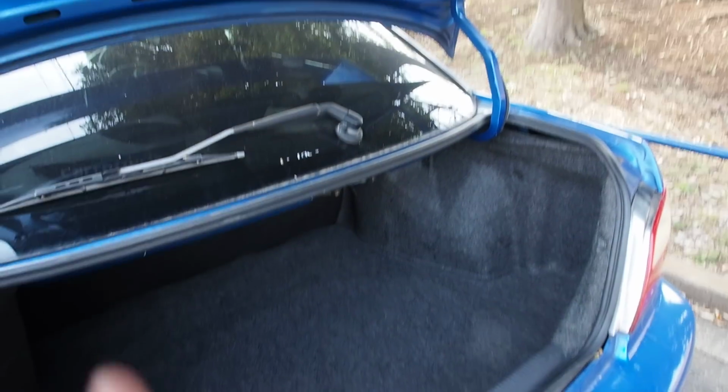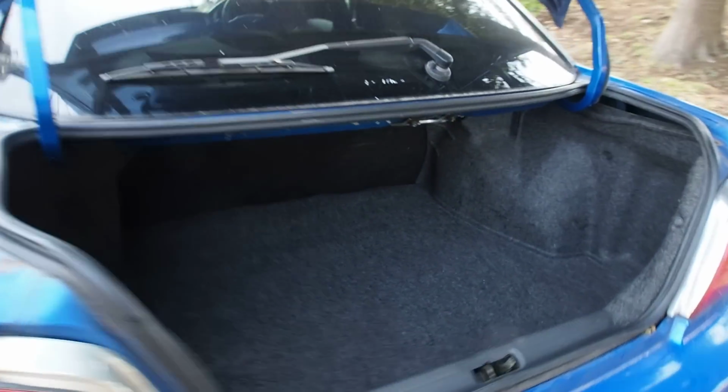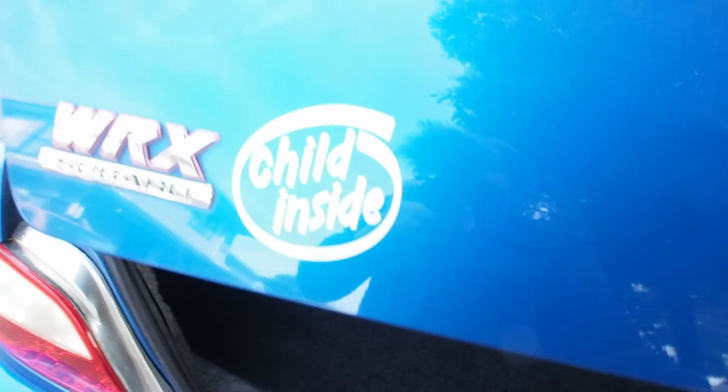And trunk. Trunks on these are surprisingly big. Lots of room for tons of stuff in there. The bottom mat is a little bit pilled, but it's not dirty or stained or greasy or stinky. So that's a plus. We don't have problems with rust around the edge here. And underneath has a spare tire. No children inside.